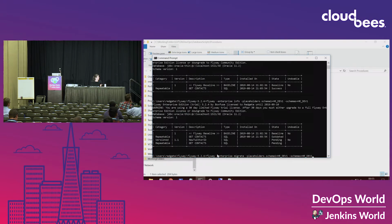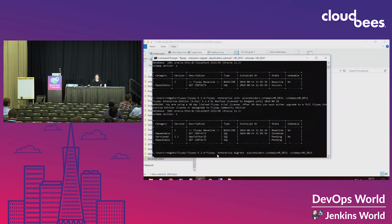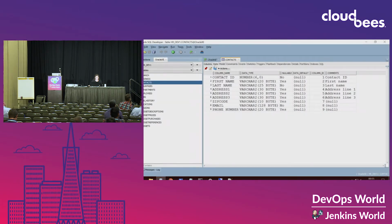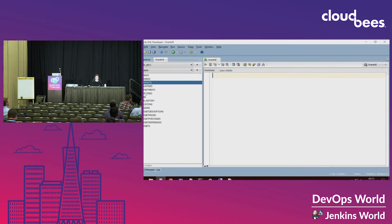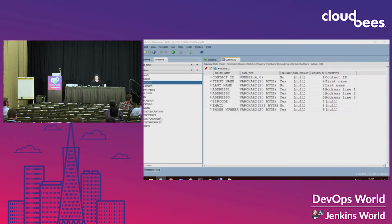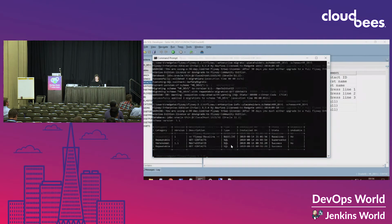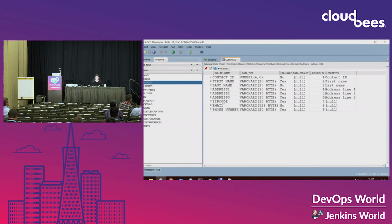So what I'm going to do now is just use Flyway migrate. That's going to, again, tell me I'm currently at HR Dev 1, and I'm going to update and do the new Twitter ID and run the repeatable migration get contacts. So if I go back to my database and refresh, just refresh.